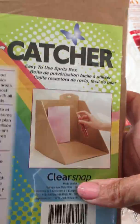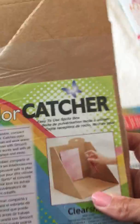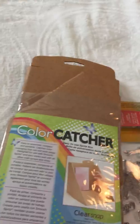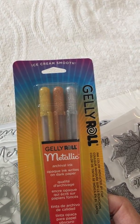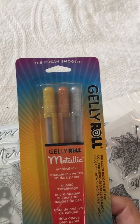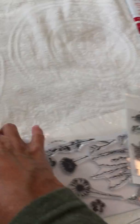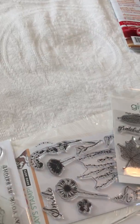It is made by Clear Snap, and you see it's actually where you can lay the card down or stand it up. So that's why I got that one, because it was a little bit larger than the other one. I got a Jelly Roll metallic set. Love that because Jelly Rolls are just awesome. And I'm getting more into metallics and embossing powders and stuff.